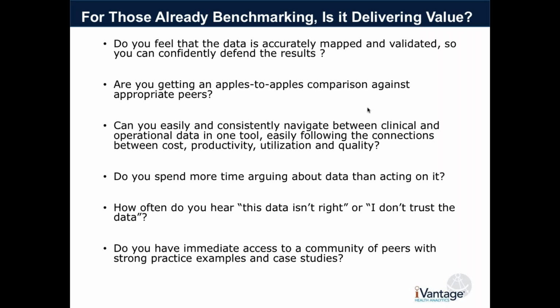The next question is, can you easily and consistently navigate between your clinical and operational data in one tool? This is also, to me, very important. If you are on the end of the continuum where you're still trying to address low-hanging fruit, this might be less important. But if you have gotten rid of the low-hanging fruit and it's time to start doing the really hard stuff, you need to be able to look at clinical and operational at the same time.